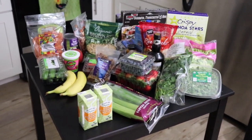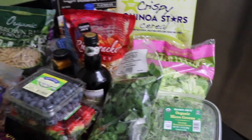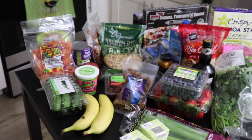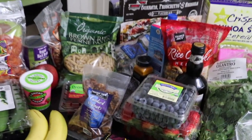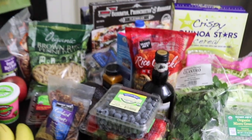This is going to be a Trader Joe's haul. It is mainly acid reflux friendly. And in the end, I will be making a chicken salad, so stay tuned for that, or you can skip ahead.